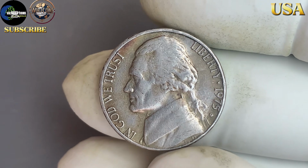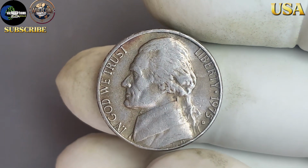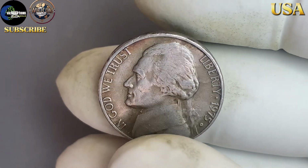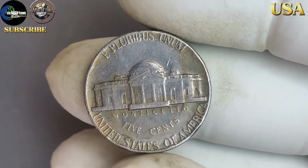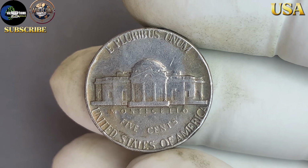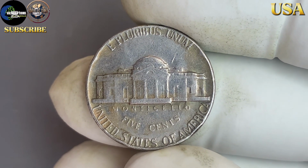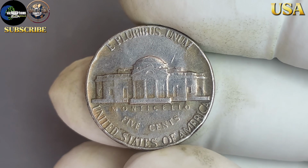In some cases, a wrong planchet error can also be found. This happens when a Jefferson nickel is accidentally struck on a blank intended for another denomination, such as a penny or a dime. These error coins are exceptionally rare and can be worth thousands of dollars, depending on their condition and the extent of the mistake.